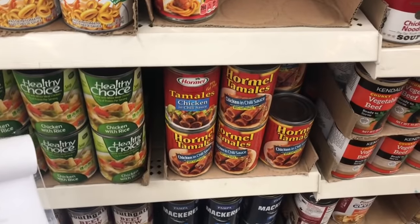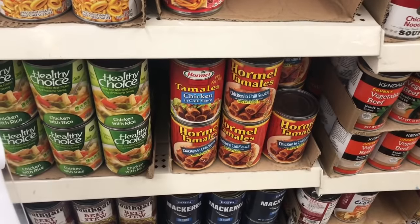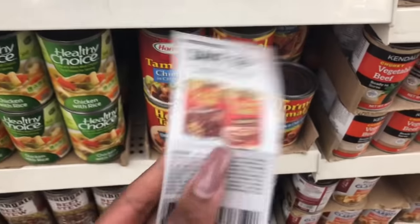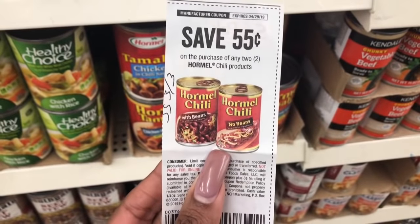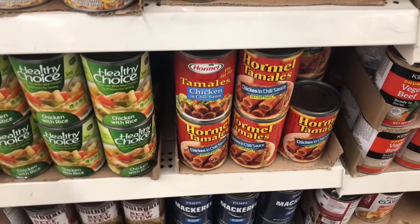Hormel products are regular price at a dollar. You go ahead and pick up two. You can mix and match whatever works best for you. You can use one of the 55 cent off two coupon that came in our Smart Source from 3/3. Final cost is $1.45 or 72 cents a can.